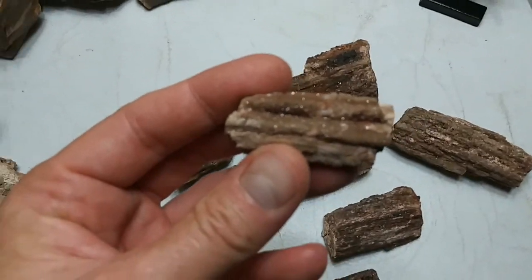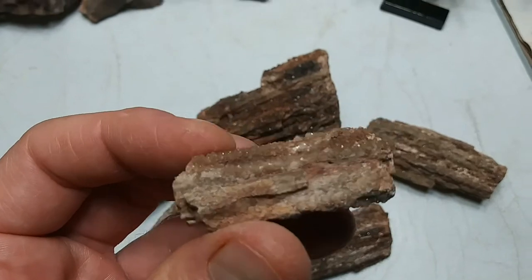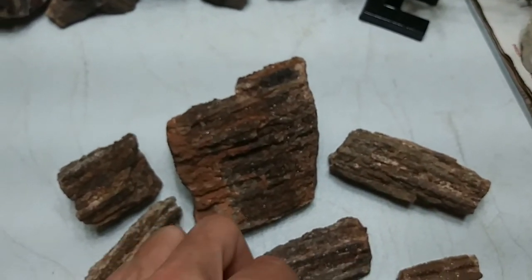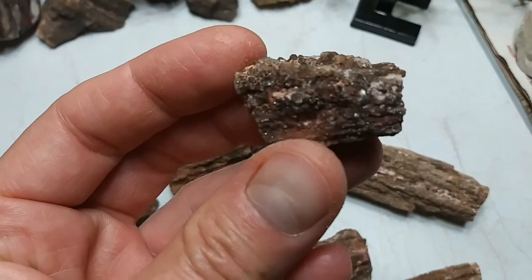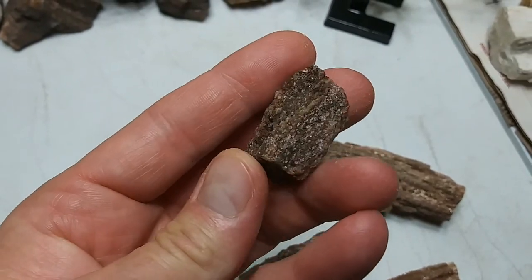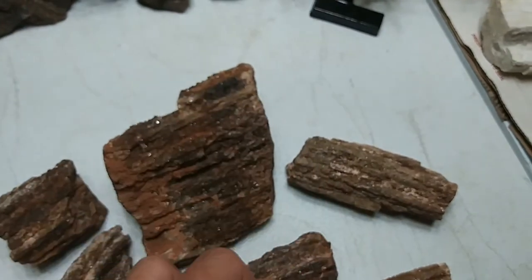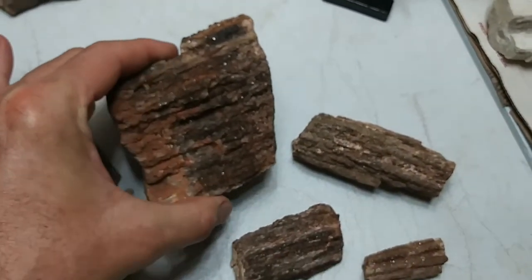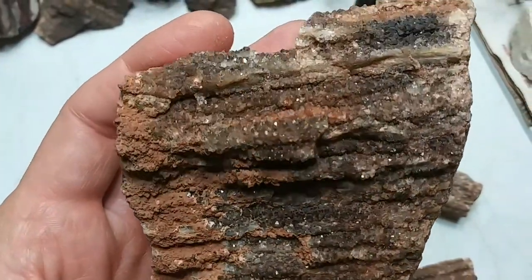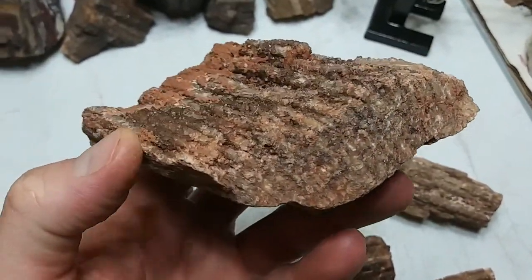It just dazzles, they're so beautiful, and it's just covered in medium crystals. Look at that. Amazing. Just covered in these druzy quartz crystals, smoky, white, red, and then we have this beauty. Just look at her. It is nothing but druzy quartz all throughout.